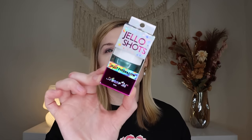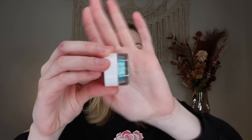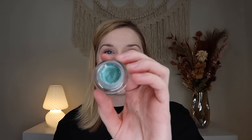Up next, we have something from Amores, and this is their Jello Shots Jelly eyeshadow in the shade Aqua. So it does come in a little pot like this, and it's a pretty aqua color little eyeshadow. I'm not gonna open it all the way, it is sealed, but that's what it looks like. That would pair so nicely with that little snow globe shadow. So this is more of a jelly or like a cream eyeshadow to go with that.